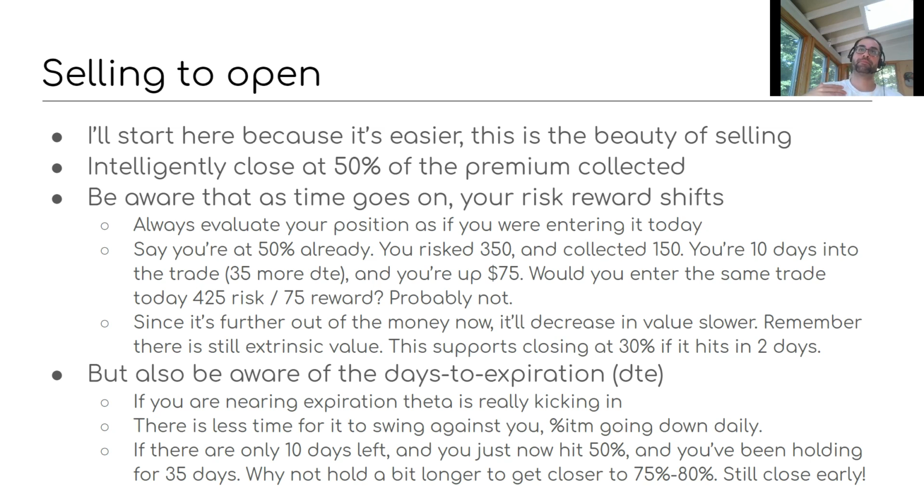The likelihood of the stock moving that far is getting slimmer and slimmer. So here's an example. If there's only 10 days left and you just now hit 50%, maybe IV had been high, or maybe the position had been against you for the majority of the time. Those are both common situations. But there's only 10 days left now, and you just now hit the 50%.